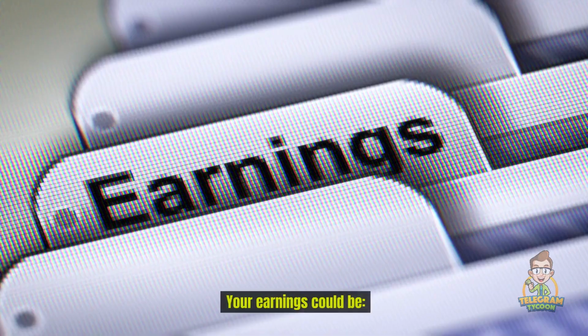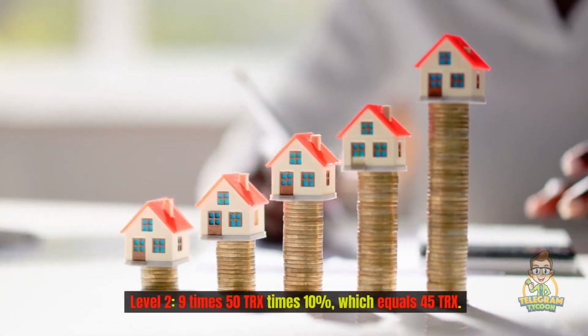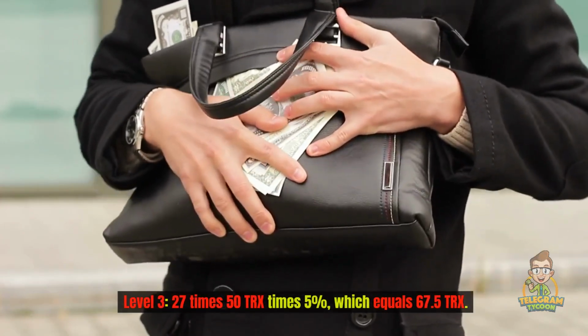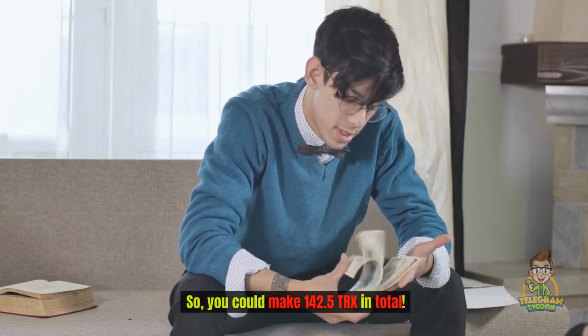Your earnings could be Level 1, 3 times 50 TRX times 20%, which equals 30 TRX. Level 2, 9 times 50 TRX times 10%, which equals 45 TRX. Level 3, 27 times 50 TRX times 5%, which equals 67.5 TRX. So you could make 142.5 TRX in total.